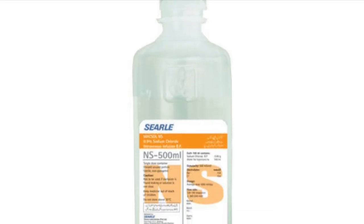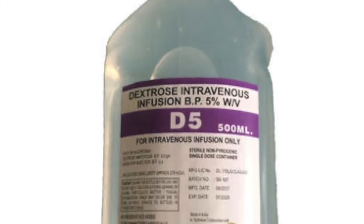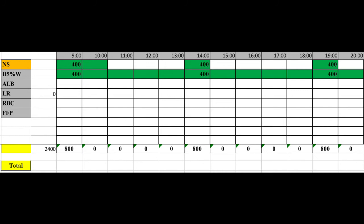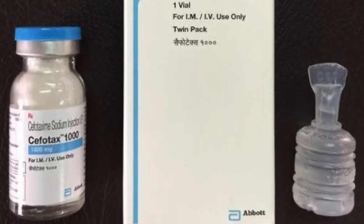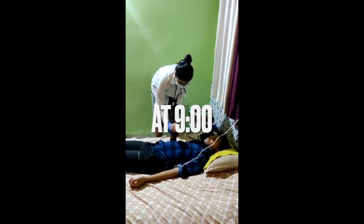Today we chose to administer a combination of normal saline and dextrose 5% solution, and we administered 2400 ml of solution in this manner. To combat the infection, we chose to give 2 doses of the third generation cephalosporin cefotaxime at a gap of 12 hours. We continue to monitor the patient at an interval of 6 hours. The patient's condition is improving.